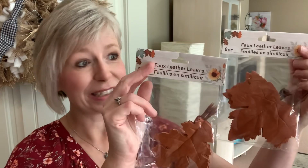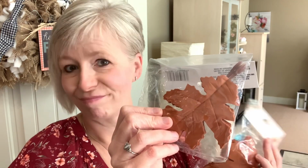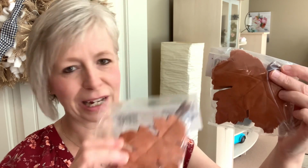Dollar Tree just seems to keep upping their game when it comes to seasonal decor, and these definitely are one of those items that you're going to want to grab if you see them. So these are faux leather leaves, and honestly, I don't think I've ever seen something so nice come from Dollar Tree. These are really pretty. They probably aren't picking up on camera here how nice they really are. In person, they are beautiful.